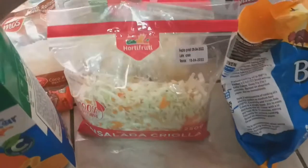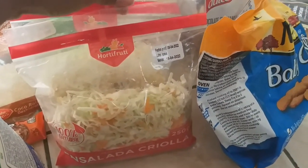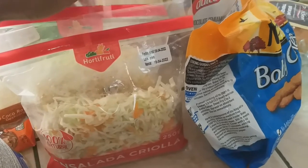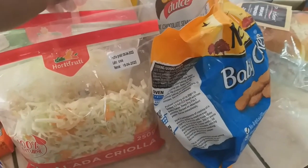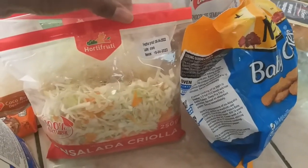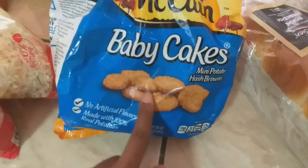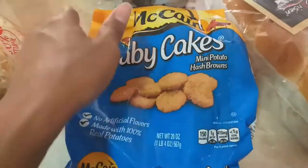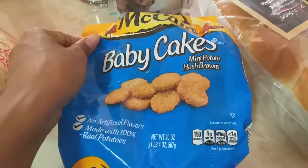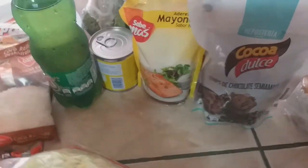I got coleslaw because on the menu for dinner, I'm making coleslaw, mashed potatoes, broccoli rice, just to make everybody happy, and beans. And so I got some coleslaw, and it was on sale today at Walmart. I normally do hash brown patties, but I decided to do the mini potato cakes this time for brunch. I had to put that in the freezer.